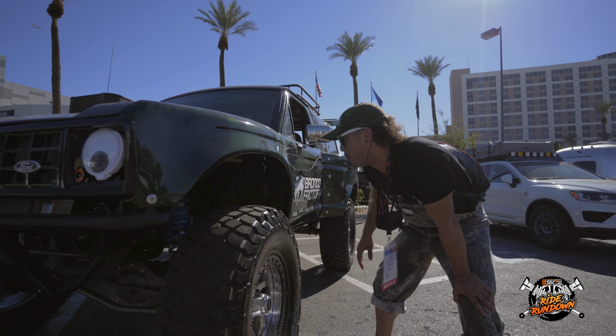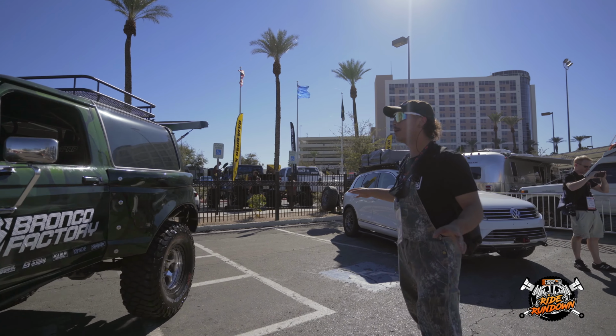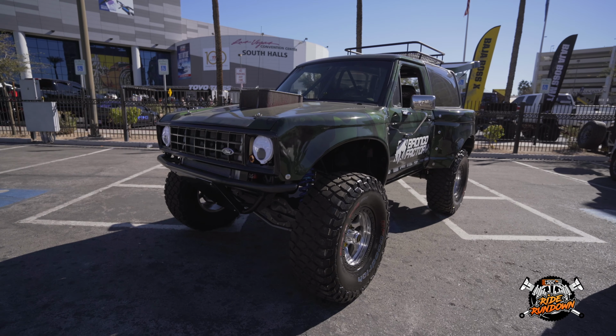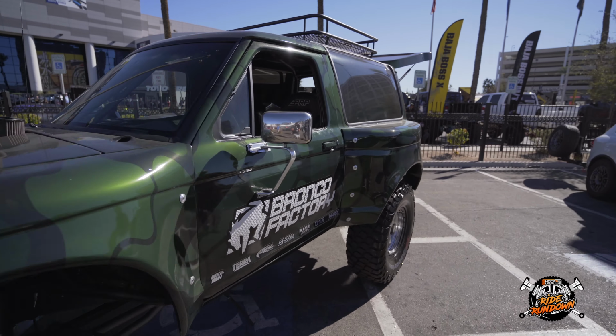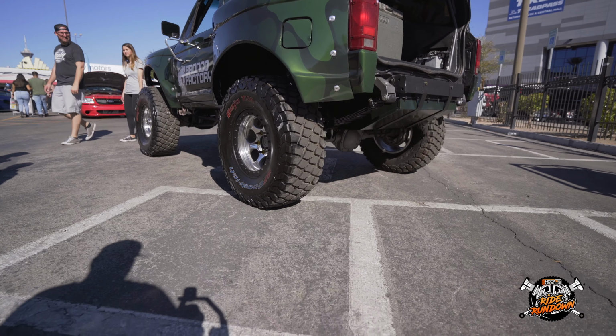So this is going to be a rig that really jimmies. I think what we really need to look at here is how short she is. She is just adorable, all right? We're talking about like a 90-inch wheelbase. It's like a Jeep. And in the rear, they still kept it leaf sprung.